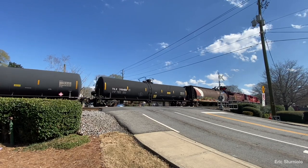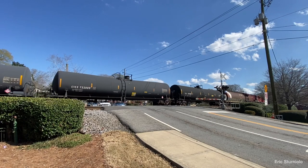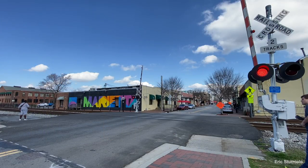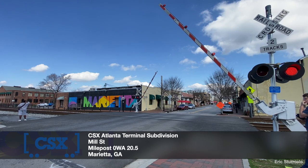Canadian Pacific SD70ACU EMD motor was looking mighty sharp. I chased them down to Marietta, running into my friend John Chapman as they run down the number one main through the square.